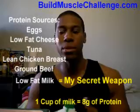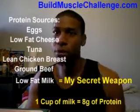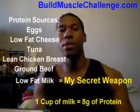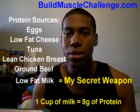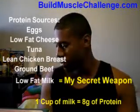So that just adds 8, 16, 24, with the more meals I eat, which is about 6 times 8, and that's how much extra protein I get just from drinking a glass of milk for every meal.